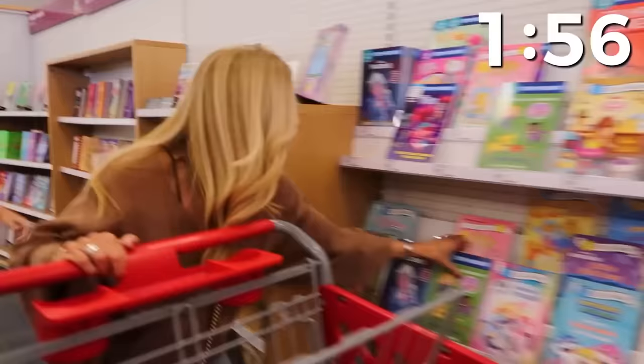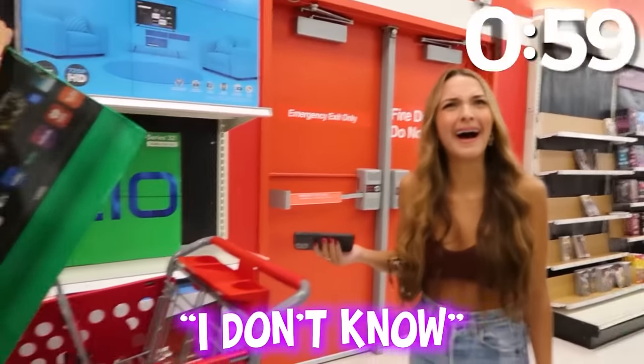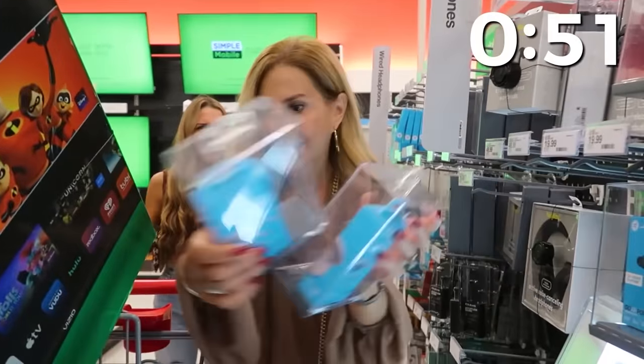Oh my God. Go. She's sweeping the shelf. You're gonna be so excited. Oh, Scooby-Doo. Oh my gosh, they have to be appropriate. Oh, I don't need to open. What do you need this for? I don't know, but I only have a few minutes left.